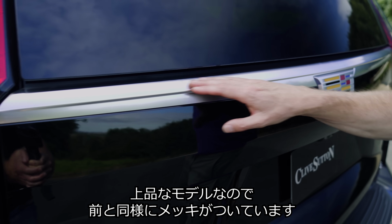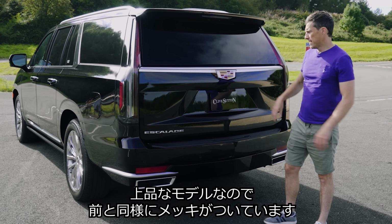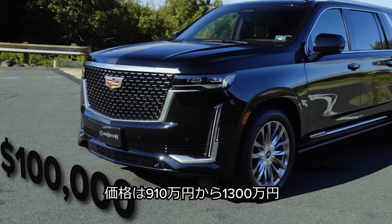It's also very chromy, isn't it? That's because it's the luxury model. You can get a sport model which isn't quite so in your face. Now, price starts from over $70,000, rising to over $100,000.